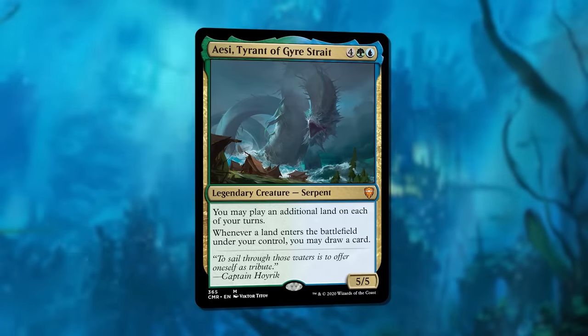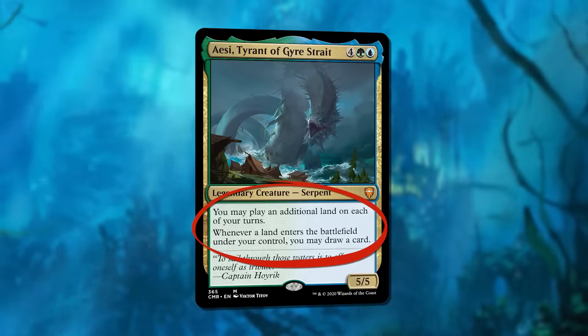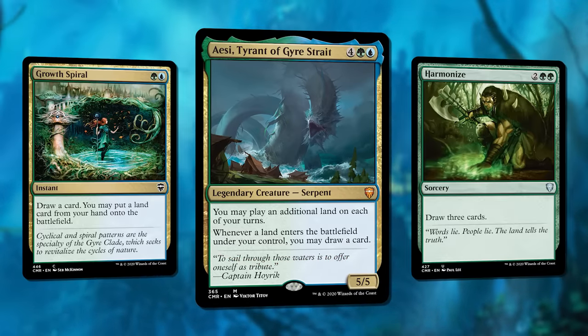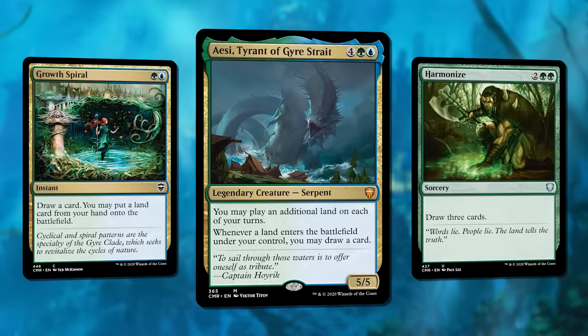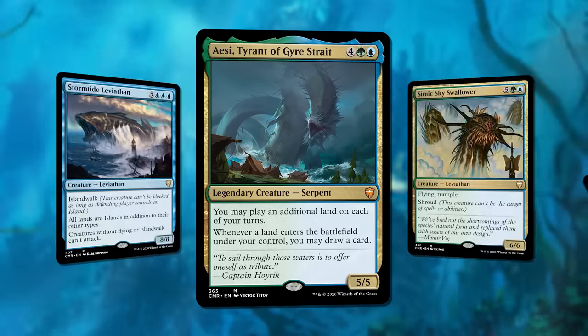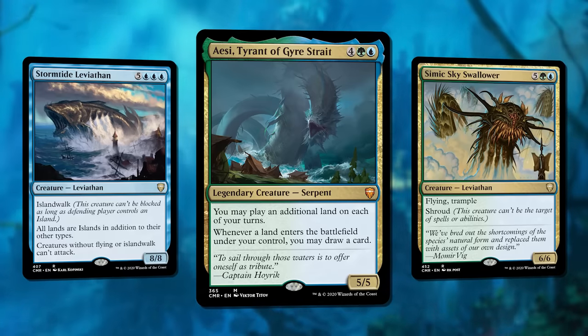The precon I chose is Reap the Tides, and my commander is Aesi, Tyrant of Gyre Strait. My commander does the two things every deck should, ramp and draw cards. So I want to come out of the gate fast while I dig for landfall payoffs and powerful finishers. With tons of mana and a board of big behemoths, I'll have everything I need to stomp out the competition.